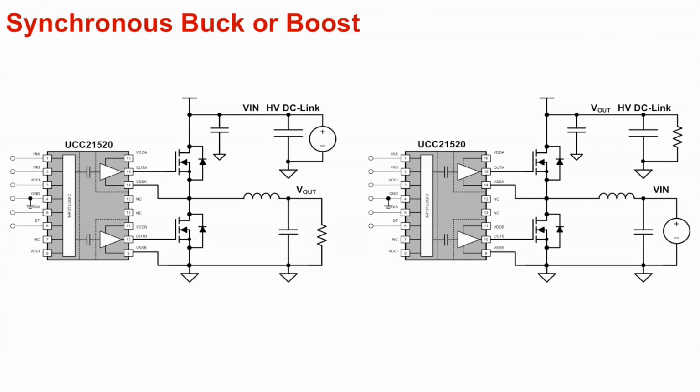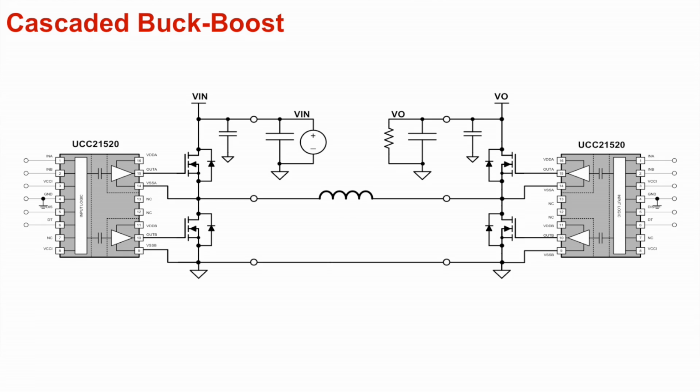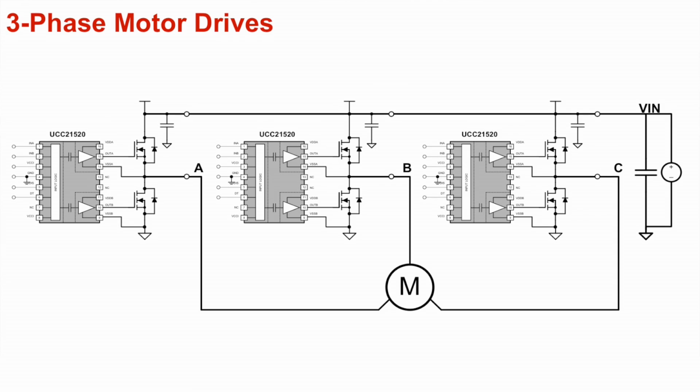With all these advanced features, the UCC21520 enables high efficiency, high power density, and robustness in a wide variety of power applications and topologies, such as synchronous buck and boost, cascaded buck-boost, full bridge configuration, and motor drives.